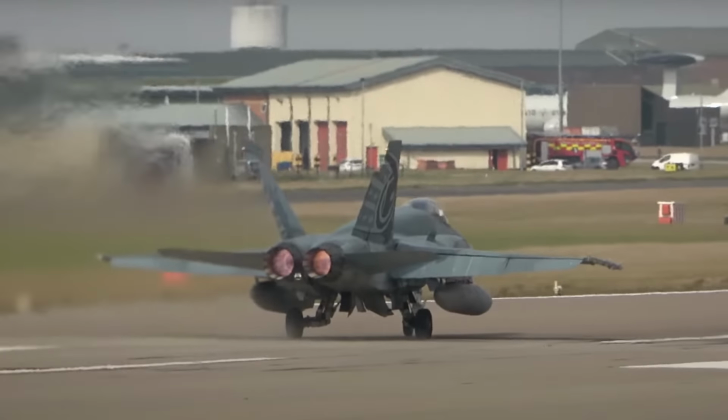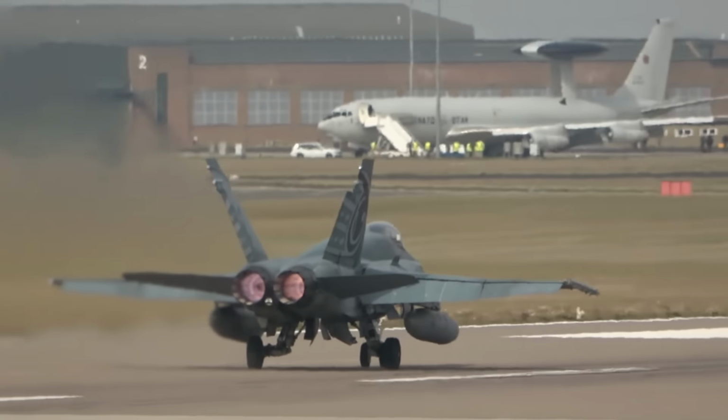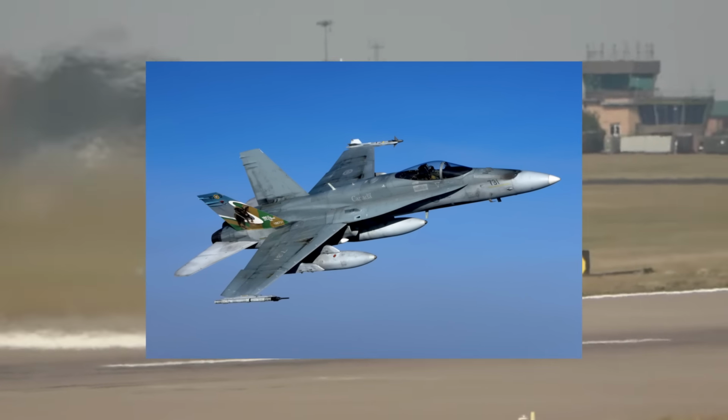Now, not to poke too hard at Canada, but overflying their aircraft seems to be an ongoing trend even today. Canada, just let your legacy Hornets rest, please.